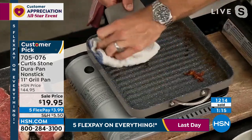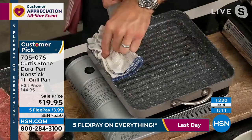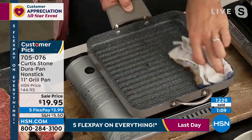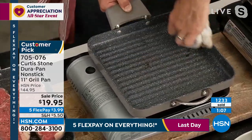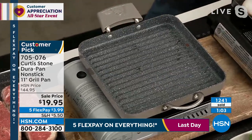Let me get a second towel here. Have a look how quickly and simply I was able to get rid of any of that burnt on mess. It really is just revolutionary when it comes to how you can cook, and then you just keep on going.